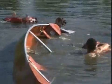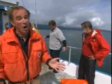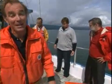Amazingly, many people are not prepared for accidental immersion into water by already having their life jackets on. They think that if worse comes to worse, I'll just put it on in the water. Well, that's a difficult enough task in calm conditions and in warm water. But in cold water, it's nearly impossible, as you're about to see.